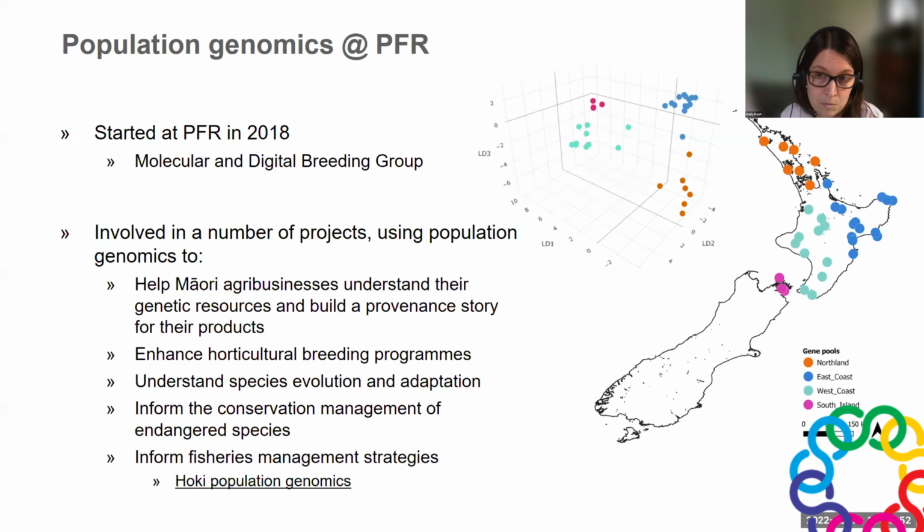We've developed a multi-species SNP array, which will aid in genotyping, breeding, and screening some aquaculture species, berries, and Manuka. I'm involved in the Genomics Aotearoa Kakapo 1 to 5+ project. And then, of course, the reason for today's talk, we've been applying population genomics tools to better understand fishery species in New Zealand.